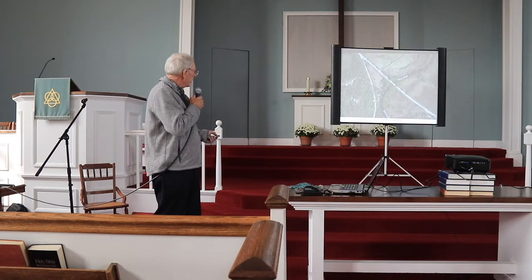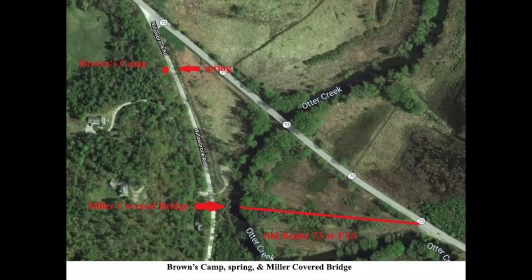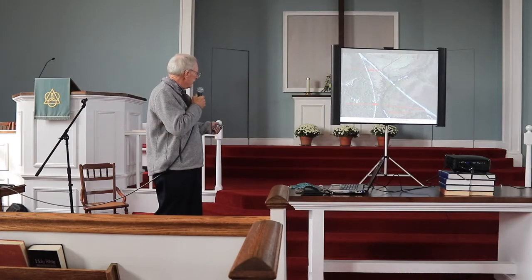So the next slide I'll show you is where the spring was. The Brown's Camp was up here, and the former Miller covered bridge went this way. Later on in the 50s, the road was changed so it goes over here. So any question about the location that we're talking about? Okay.